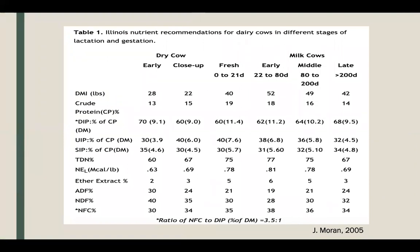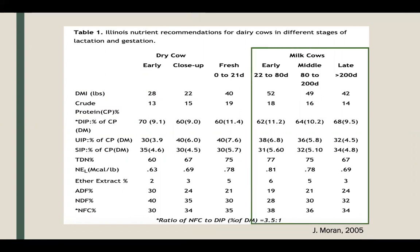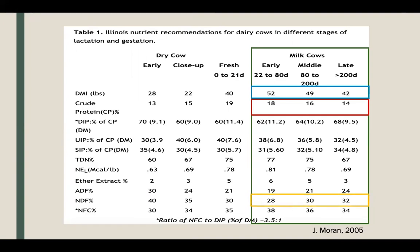Now we take a look back at that same chart I showed after the non-lactating phases, but now we're going to focus on the lactating phases. As you can see, the dry matter intake peaks at the early lactation, as it should since the peak milk occurs during this time. There is also a decrease over time in crude protein, which can be explained by the decreased need for concentrates in the diet once the peak milk production has passed. The fiber quantity dips down in early lactation and then rises again in later lactation, as I explained to you in the previous slide.